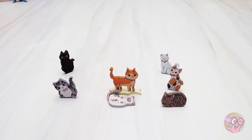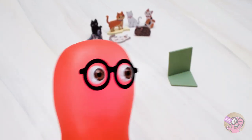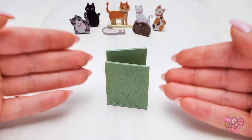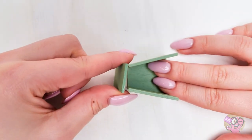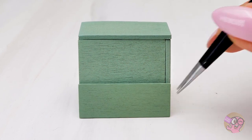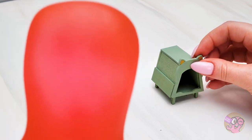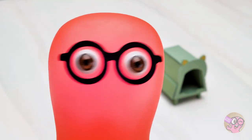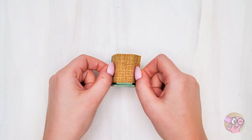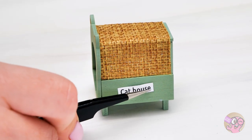Let's see. Look, that one's playing. And that gray fluffy ball is sleeping. So adorable. Soon they'll be moving to a new comfortable condo. Oh, I hope they love it. Tiny house. If only it were a bit smaller. Let's add this weaving texture to make it even cozier. And here is a small reminder that it's a cat house after all.